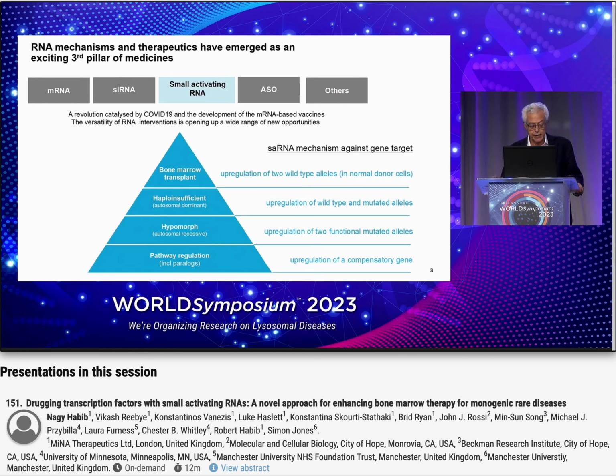Top of the pyramid, you can see in bone marrow transplant. Patients with MPS I, they get bone marrow transplant, but they have a lot of residual disease. And how can we increase the IDUA expression in this donor cell? A lot of diseases have haploinsufficiency, where one allele is wild type, the other one is mutated. We can make the wild type allele work harder, and so on.